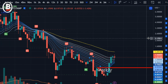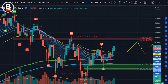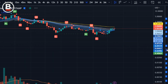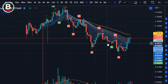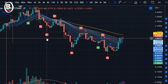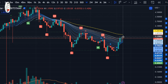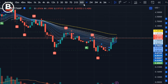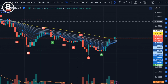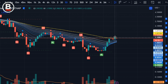Curve on the weekly. Looks like the flipping NASDAQ. SPY. What is this? Yeah. Very interesting. Curve just looks like a tech stock. We are at, wow, we are testing some historic support for Curve token. We have on the 5-day chart a higher high. We are looking for quite possibly a very ever so slightly higher high.